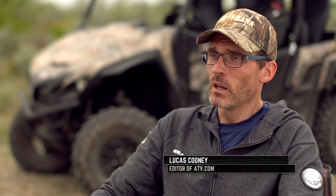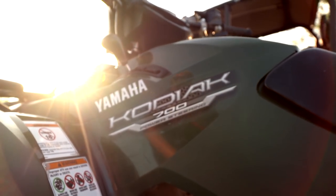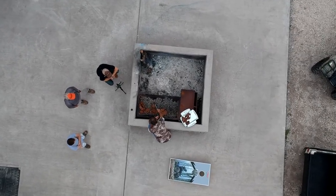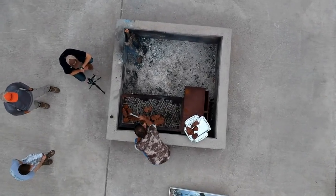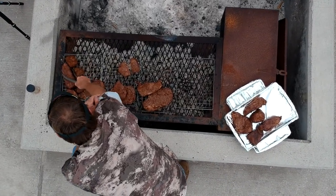So we got to come and ride the new Wolverine X4 and play around with the Viking 6 and the Kodiak. The Yamaha Kodiak ATV is here, the 450 and the 700, the Yamaha Grizzly's here. So we're riding some ATVs and UTVs, and we're hunting and experiencing camp life and eating way too much food. That's all I can ask for.